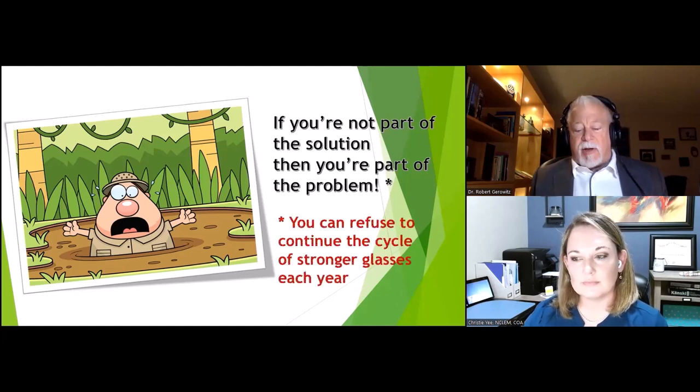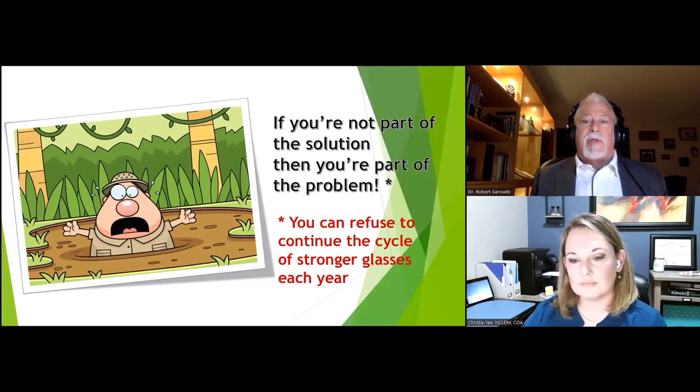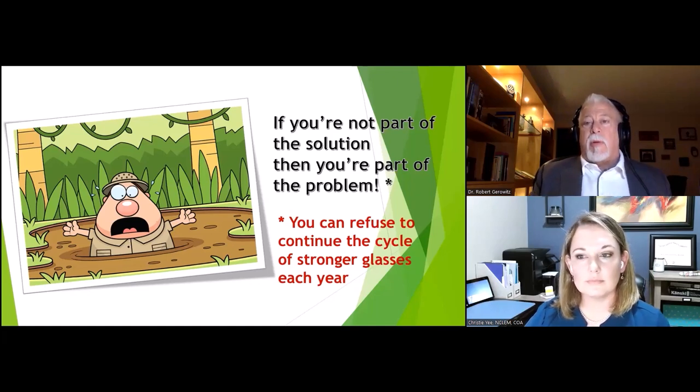Well, it's their kid, and you can't force a treatment on them, but you can refuse to continue the cycle of glasses-induced progressive myopia in the future. I will actually tell the parent that I'll prescribe their kid glasses this year, but if they want me to be their eye doctor next year, I won't prescribe anything that is not a myopia management device.